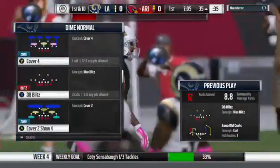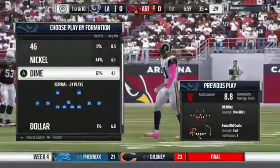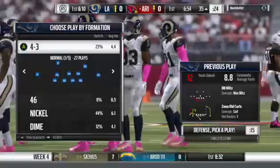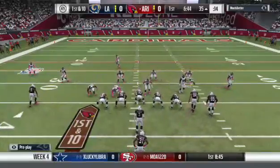That's been a point of emphasis, they told us in practice, using those medium routes to keep the defense off balance. And it wasn't just them telling us. We got to watch them practice it and work on it because they've been trying to fine-tune it and get it right before this game. And I think they have to be happy with the result. Clock rolling as we hit the midway point of this first quarter.